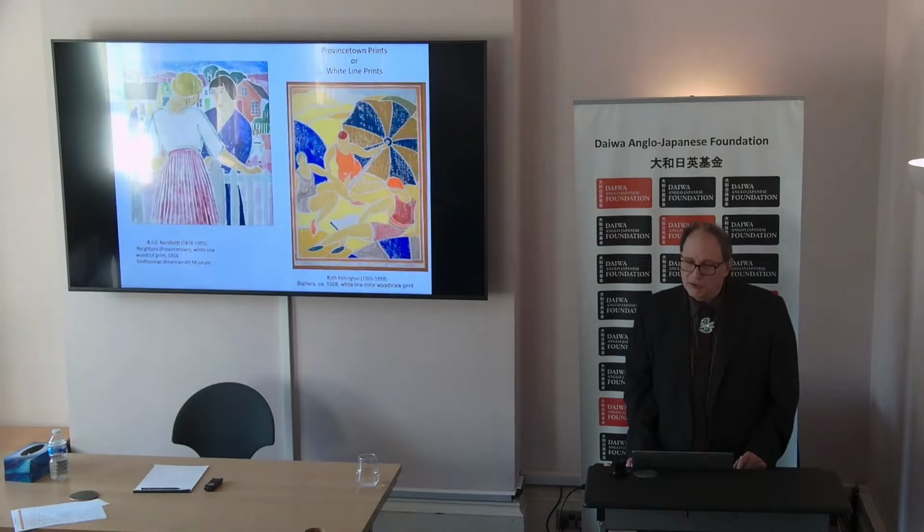So they're called Provincetown prints, or they're also called white line prints. And they were developed in Provincetown, which is the end of Cape Cod in Massachusetts. It's the farthermost eastern point in the United States. And it was then and still is an art colony where people got together from different parts of the country and exchanged ideas from different sources. So B.J.O. Nordfeldt was the man credited with developing this.